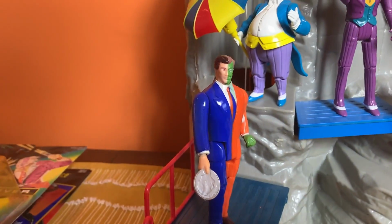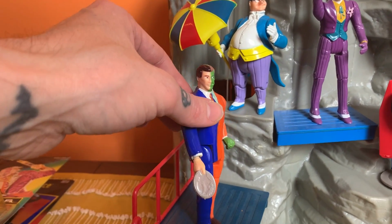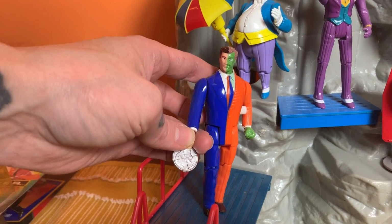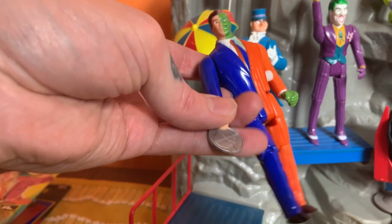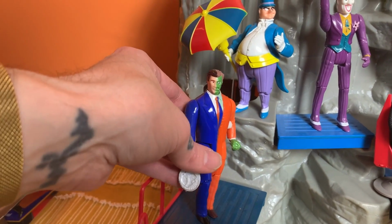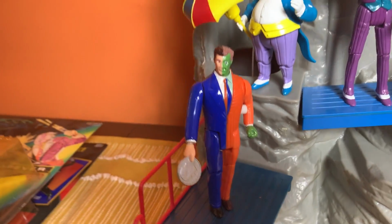And then down here with everyone else, this OG Super Powers era Two-Face. He's supposed to have a windy action, but it doesn't work anymore. But he's got the flipped coin, which is for some reason a dime. But I like him. I like the green monster face. I like the blue and orange suit.